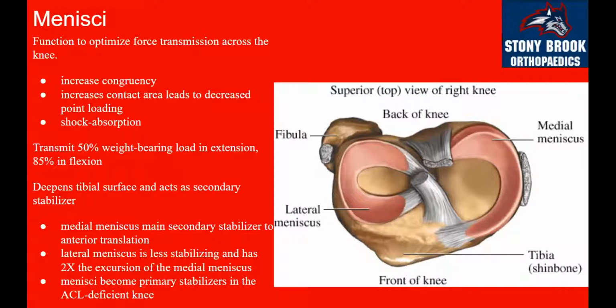The menisci increase congruency of the joint. They increase the contact area, which leads to less point loading, meaning the greater surface area is going to result in fewer specific pinpoint areas of loading of the bone and the joint. They also provide some shock absorption. They transmit 50% of the weight bearing load in extension and 85% in flexion.